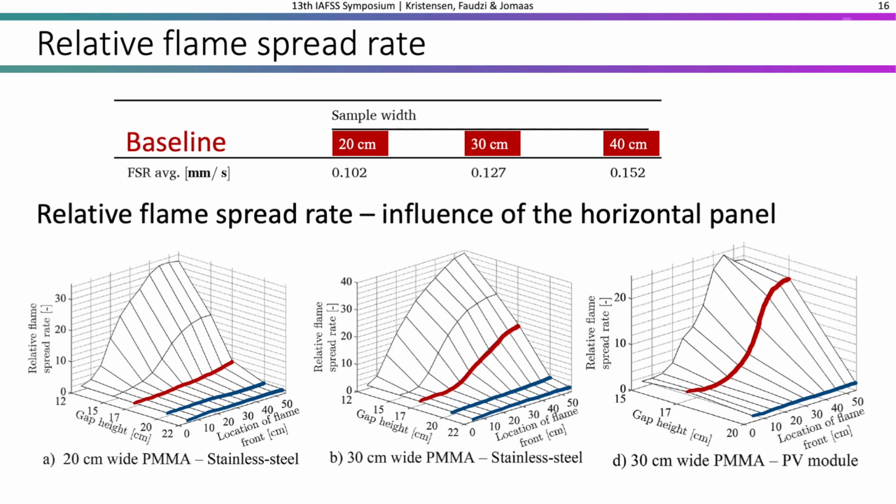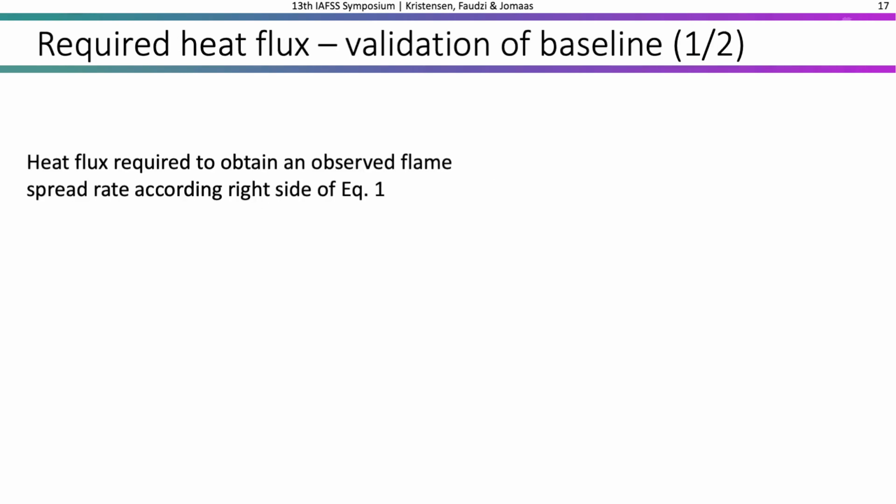Comparing the experiments with the stainless steel panel and the PV modules, the relative flame spread rates are not completely identical. However, the critical gap height seems to be located within the same interval. The trend continues when the panel is lowered even further, and a maximum relative flame spread rate is noticed to be 38 times faster than the baseline experiments, where the gap height is 12 centimeters for the sample width of 30 centimeters.